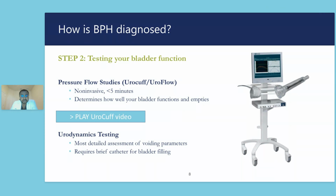It involves a catheter in the penis as well as one in the rectum to tell you one, bladder pressure, and two, abdominal pressure. If the UroCuff and UroFlow don't give us enough information, we'd refer you for a urodynamics test that'll give us a lot more to work with.